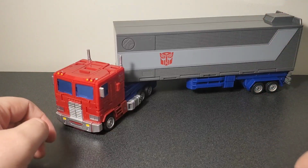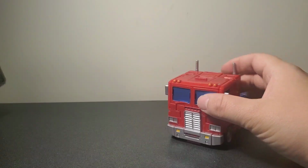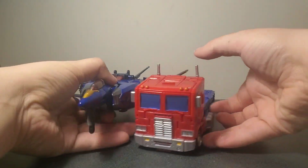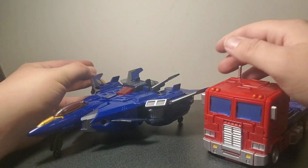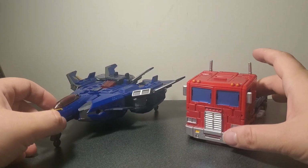Before I hype Optimus up a little bit too much, let's see how he stacks up to some others. Here he is next to our previous Transformers review, Dreadwing. As you can see, truck size of jet. Not in scale, obviously, but you know, it's kind of what we're used to by now with Voyager class figures kind of scaling with each other.